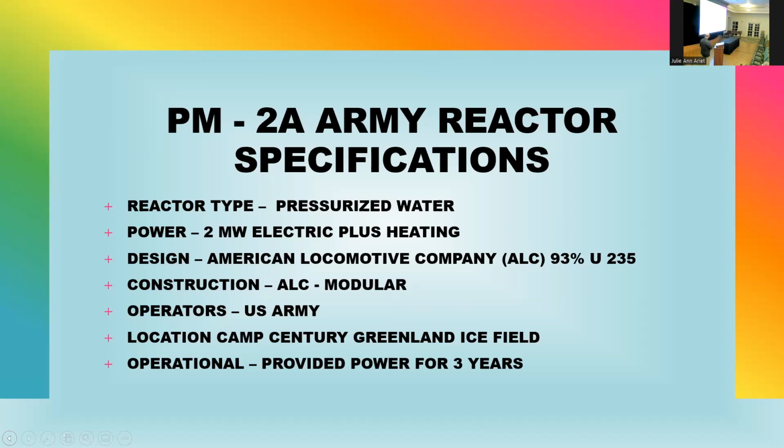The construction was by Alco. It was modular, which meant that it was built on skids so that it could be put on a trailer and towed across 100 plus miles of Greenland ice cap. Its location was at Camp Century, Greenland, and it was operational for about 3 years.